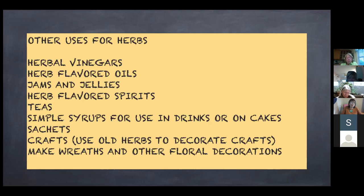And some other things you can do would be to make sachets. Some people actually put dried herbs in a little sachet bag and put it in with their dryer. Some people use the dryer balls now. Do you know what I'm talking about? They're like a tennis ball, but they're made out of wool, and you're supposed to use them in place of fabric softener. And then people sometimes put the little dried packs of sachets in with their clothes. So you could do that. But you'd have to dry quite a few herbs to have enough to do that through the winter, probably.